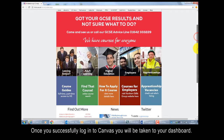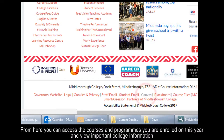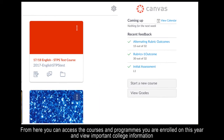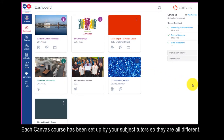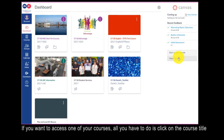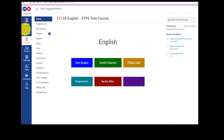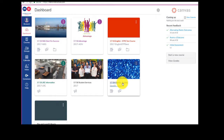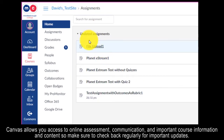Once you successfully log into Canvas, you will be taken to your dashboard. From here, you can access the courses and programs you are enrolled on this year, and view important college information. Each Canvas course has been set up by your subject tutors, so they are all different. If you want to access one of your courses, all you have to do is click on the course title. Canvas allows you access to online assessment, communication, and important course information and content, so make sure to check back regularly for important updates.